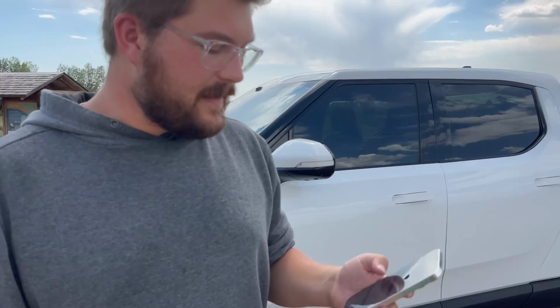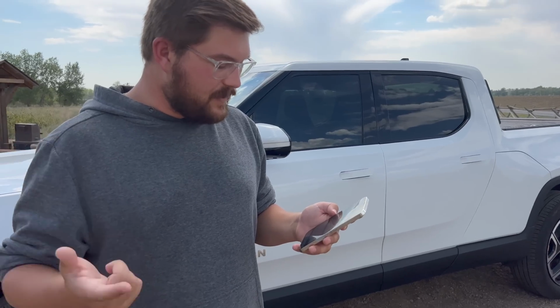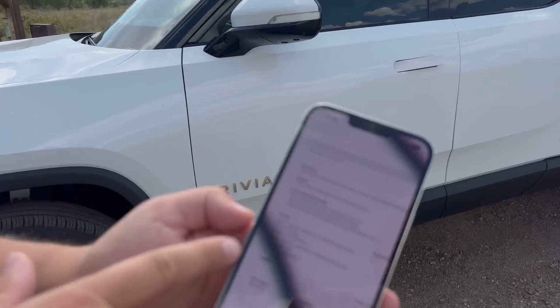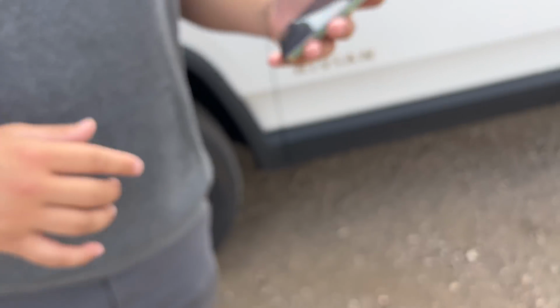It said a click from the half shaft to the inner bearing face was the cause. The correction was front half shafts, rear half shafts, and they did some bolt locks. Take a look here, all the part numbers and everything that they replaced. So two of those, two of these. Basically it looks like they replaced some parts.